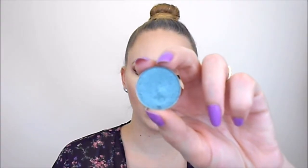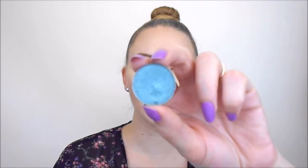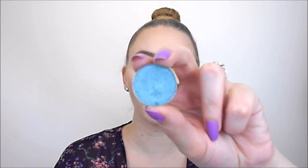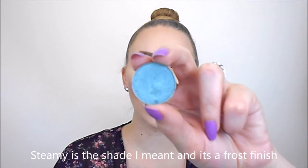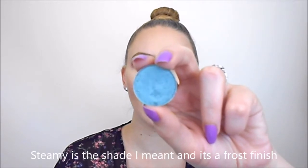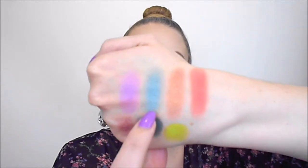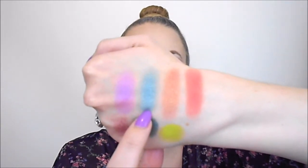MAC Shimmermoss is described as a neutral teal with gold flash, and this also has a Volux Pearl finish. This shade was discontinued, but Aquadelic is very similar, but it has a different finish. And here's a swatch of MAC Shimmermoss.